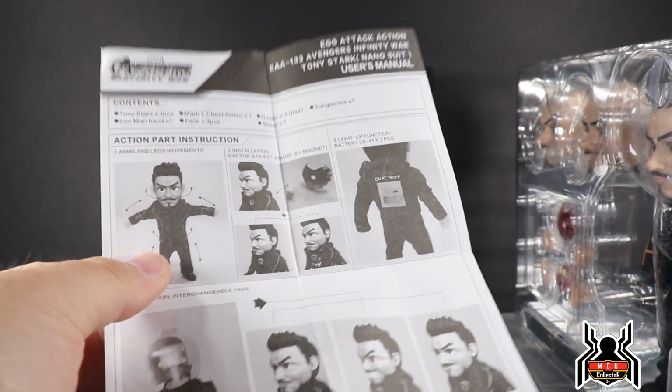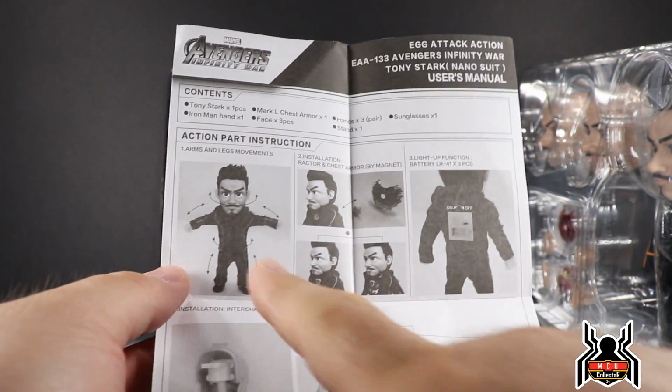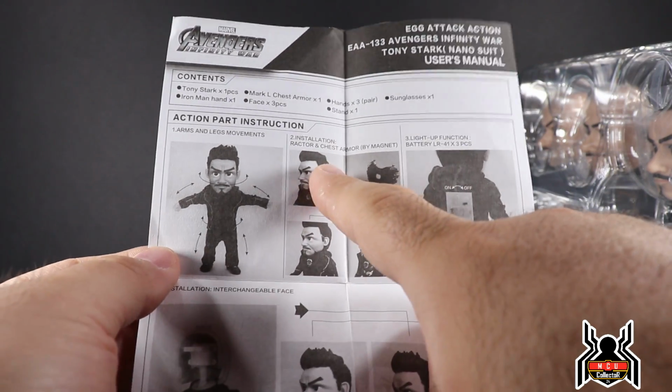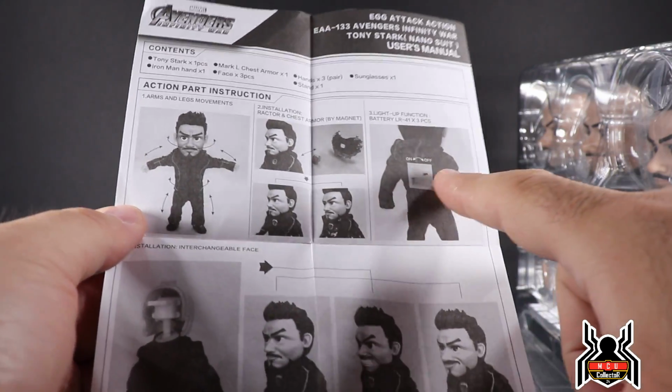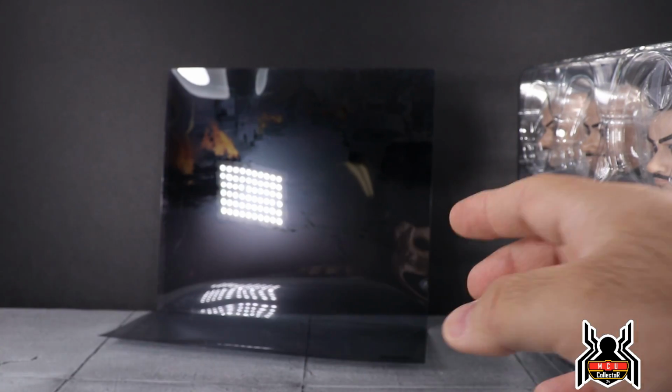Okay, and as with all import figures, always make sure you take a look at the instruction sheet to see what you can do. It talks about the movement of the arms and legs, how to install the breastplate, chest arc reactor, changing out the battery, and then changing out the faces. So always take a look at that before you mess with your figure.